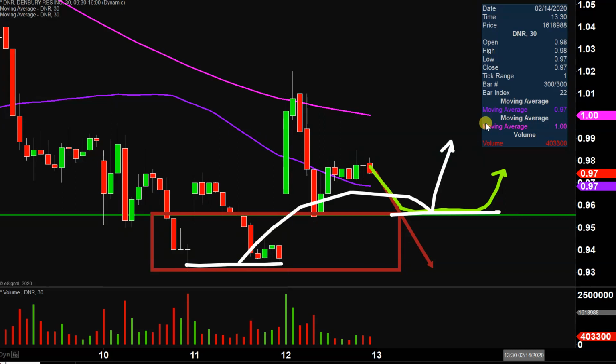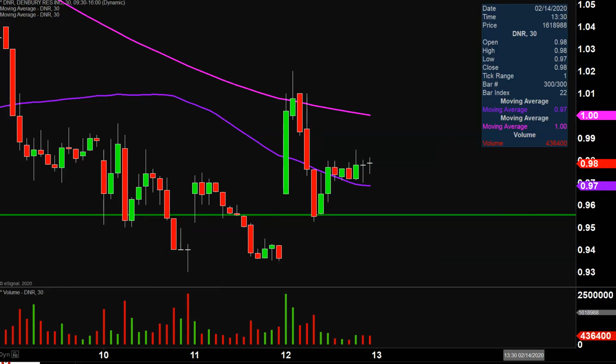And again, that's the name of the game. That's what a truly strong move is going to do over time. It's going to make progress forward. And in this situation, once again, quote unquote, progress being defined as 95.5 cents. So to use that level to help define what exactly the price is doing, making progress or going back.